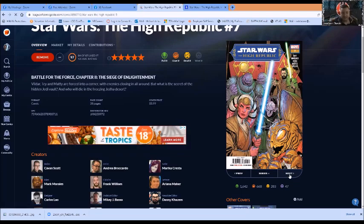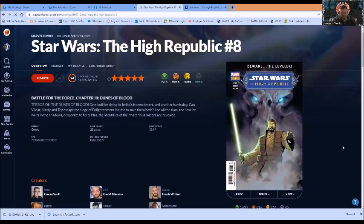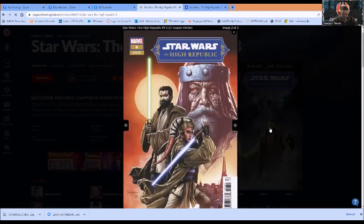So this is issue number 7. And then we have issue number 8, where this cover has my favorite Jedi, Veldar Mech. You can see he's being affected by the leveler. And then there's this variant. That's a cool one, too. I don't have that one. It's got Maddie and Veldar and the ghost, but he's haunted.